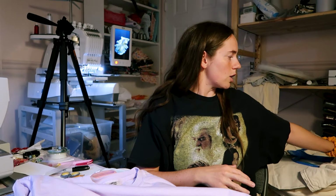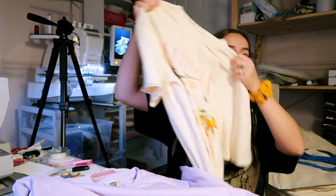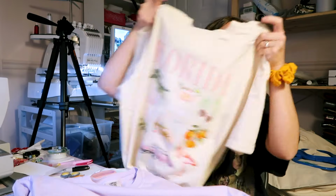And while I do that, I'm gonna fold and put up all of the Florida collage shirts I made today, because I made a lot. So I've got a ton of them done, and I want to count how many I have done. And then if I have time, I might want to go through my inventory and see what shirts I want to pair with what design. So that's what I'm going to be focusing on tonight.